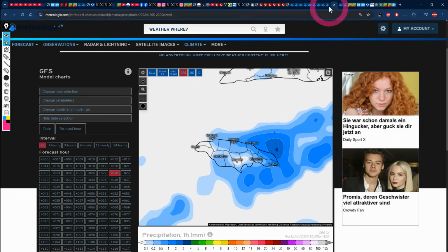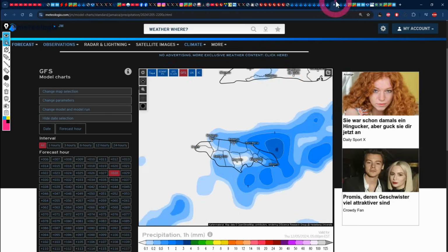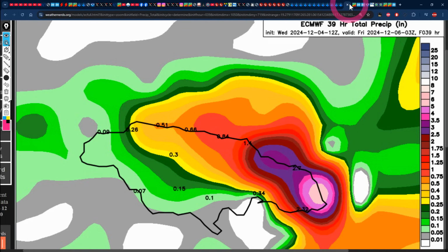But what we see the consensus showing is rainfall still going to be plaguing northern Jamaica for sure. Even by 10 p.m. we still see northern Jamaica being plagued by rainfall. We're talking about Hanover, St. James, Trelawney, St. Ann, St. Mary, Portland. Still going to be getting some amount of rainfall.